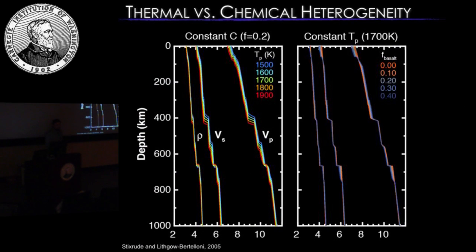So we can create a theoretical seismic profile through the mantle. This is from mineral physics, and study the effect of temperature and composition on those seismic velocities and densities. So what I've shown here on the left is you have various temperatures. Blues are cold and reds are hot. As a profile of depth, this is through the upper 1,000 kilometers of the mantle, and then here's just the relative variation on that. And if you look, you see that the seismic velocities are high when it's cold and they're low when it's hot.